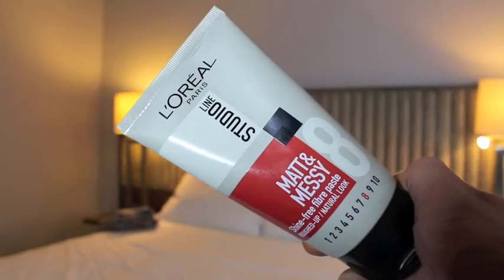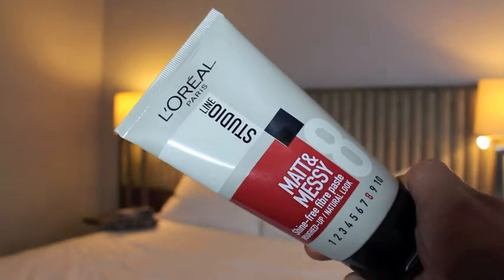I'm using this at the moment, and the first time I used it, I actually put too much on my hair and went out when my hair was rock hard and matte at the same time, and it just felt really weird. I quite like to be able to play with my hair like this. I'm always touching it, always messing about, and you never know what will happen in the middle of the day, you know, bedhead hair, kind of chic.